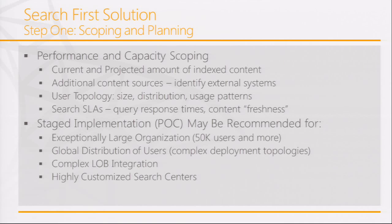So in those cases, a proof of concept might be in order, because you really need to take a look, and it will also help you to scope the overall implementation for your search first more accurately.